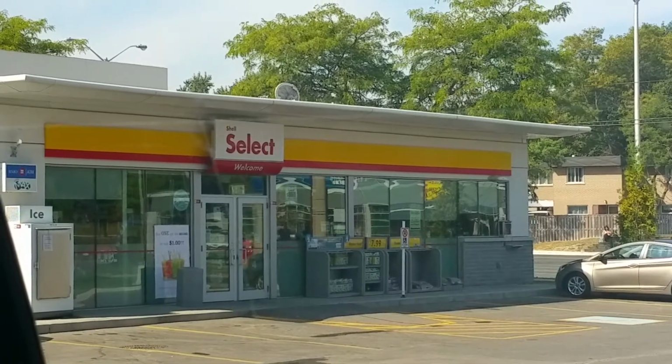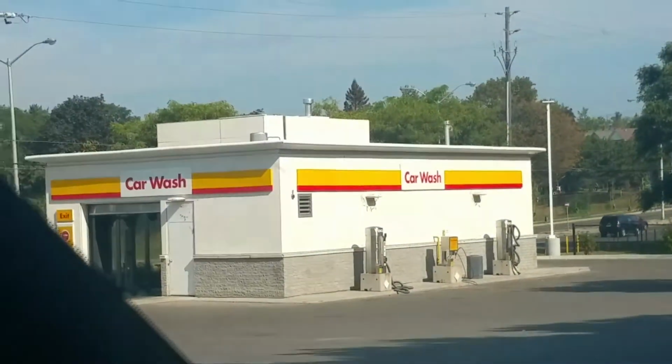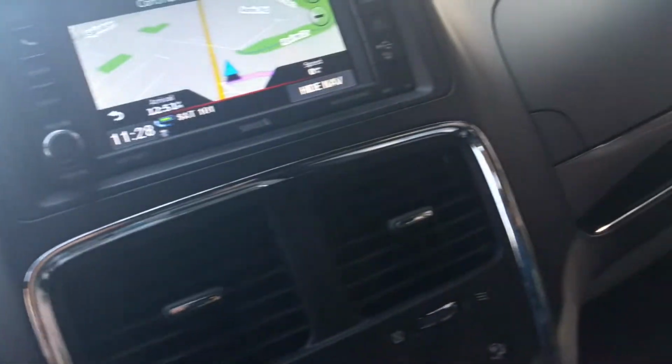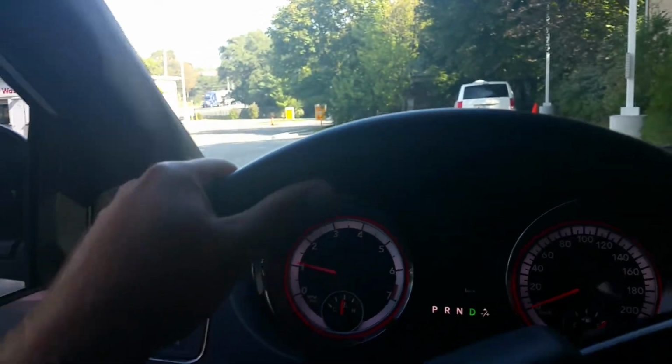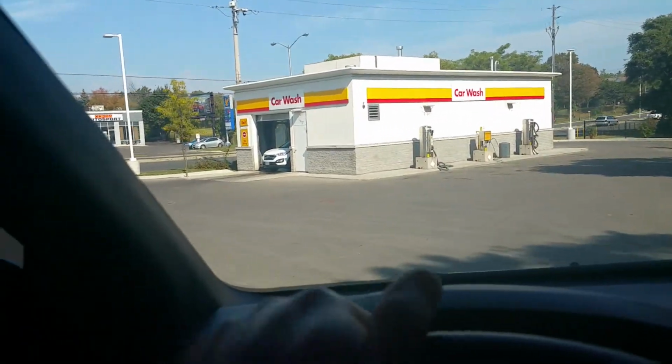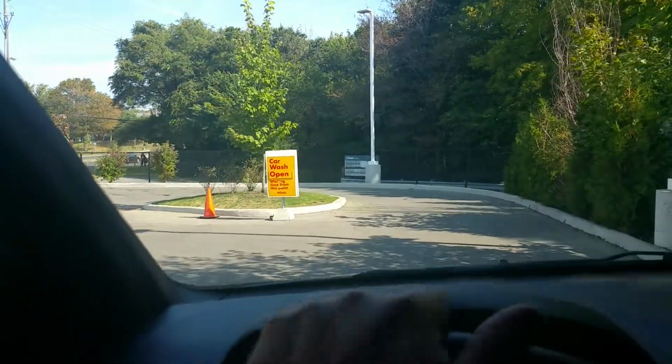I am in Scarborough, Ontario today, just on Kingston Road at a Shell gas station, and picked up a car wash here. It's a touch system, so the gentleman told me anyways. And what was the price? It was $13.99, so a dollar more than the Esso car wash, which is actually the last one that I did on the same road, on Kingston Road. The address on this one is 3221 Kingston Road.